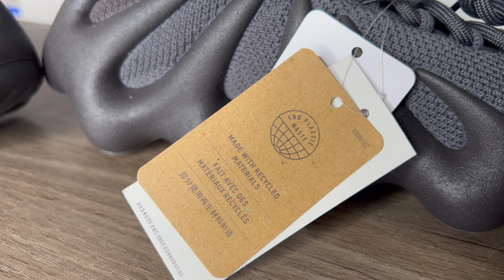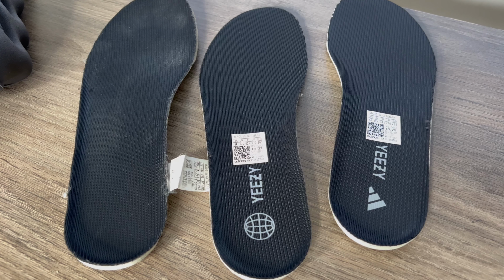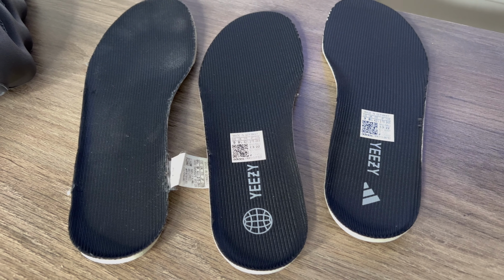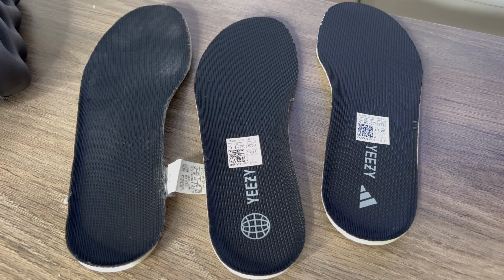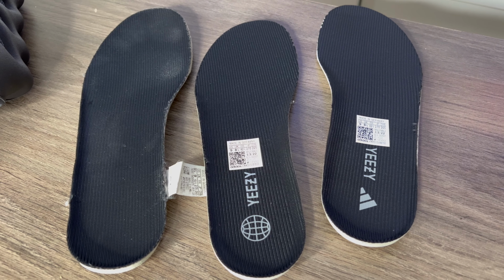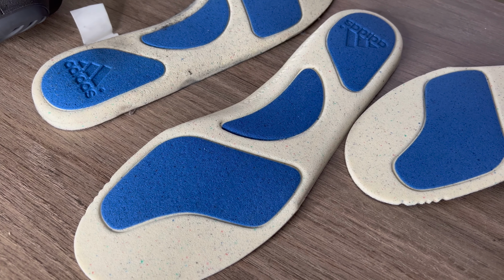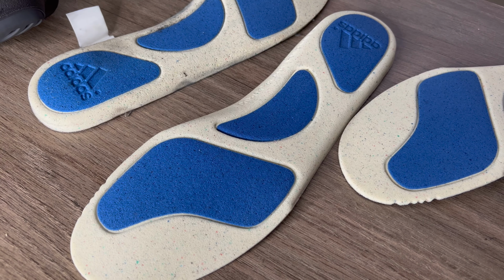All right, and they also put the sizing sticker on the actual insole. Before, what they did was put it on the side. So I'm gonna show you guys the old shoe right here. And as you guys can see, they put it on the side of the shoe right here instead of on the actual insole. But under the insole, it is still blue, just like the dark slate is under the insole. It is blue and like a silverish color with the mixture of materials from the recycled material. But other than that, pretty much the same stuff.